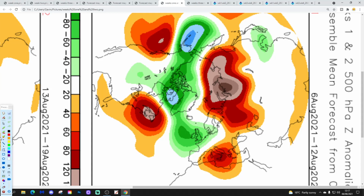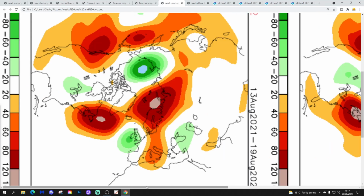So again, these are 500 millibar heights, and they're broken down into week periods. The first week period will take us from the 6th to the 12th of August. The coming week is unsettled, with below average heights, low pressure in from the North Atlantic to the west of Europe. So yes, an unsettled week to come.